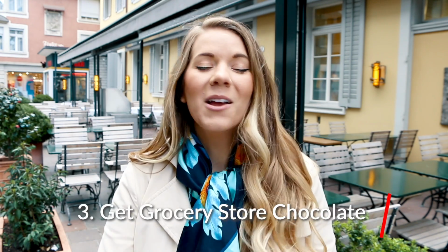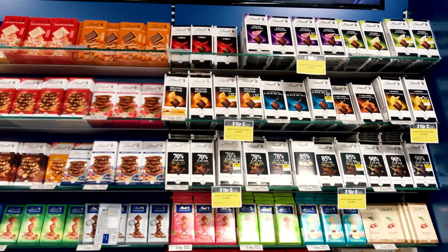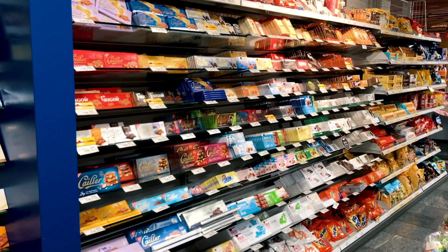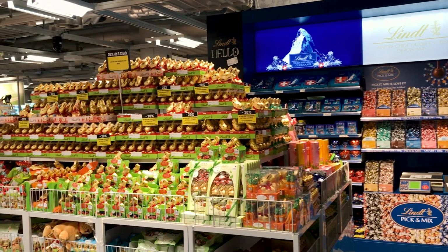If you're trying to save money, what you can do instead is go to one of those grocery stores I mentioned earlier. Migros and Coop have great chocolate selections. However, I would recommend that you go to Coop because they carry a wide variety of the famous Swiss name brand chocolates. And seriously guys, you can get an amazing bar of Swiss chocolate for as low as $1 in Coop.